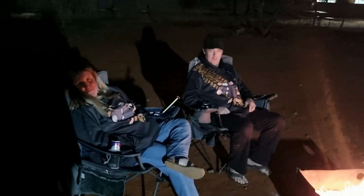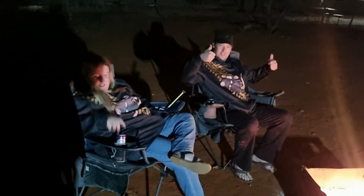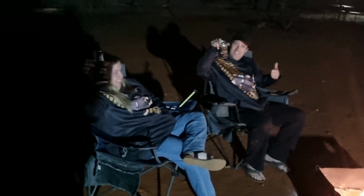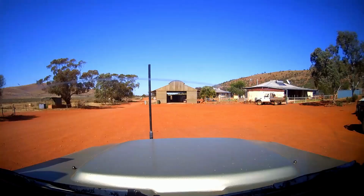Shout out to Nicole and Owen representing. Look at their jumpers. Show us your stubby holders. Look at that. Track Rat stubby holders, Track Rats jumpers, representing the crew.